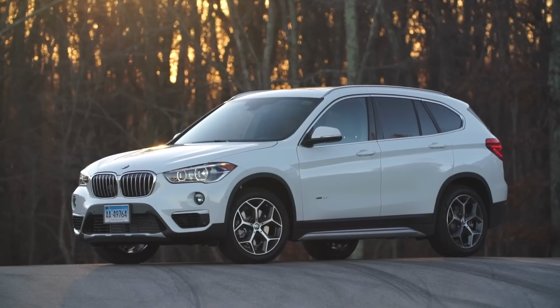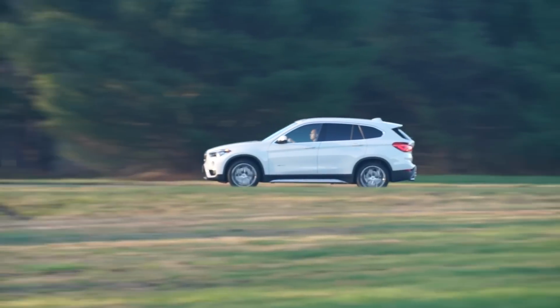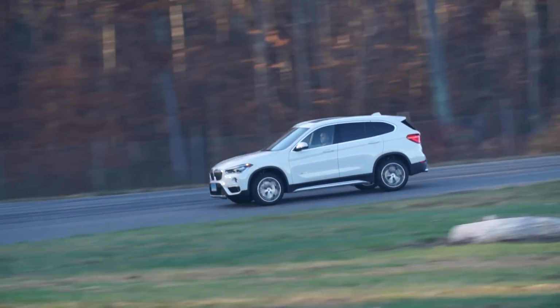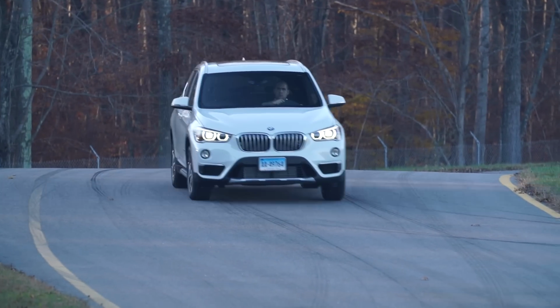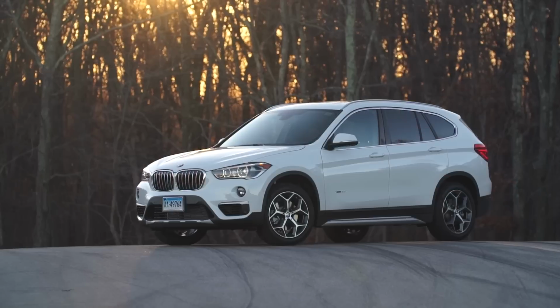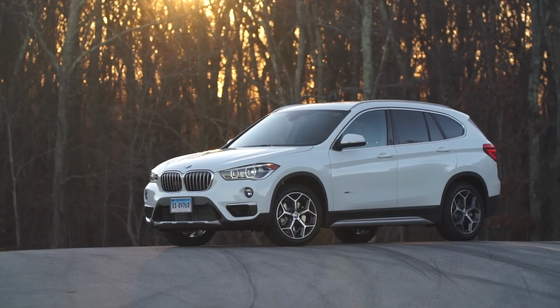We didn't like everything about the last X1. The handling, because again, it's on a front wheel drive based platform, not really quite to that BMW level of performance. And also the front seats weren't really all that comfortable. But Steve, we weren't the only ones that didn't like some things about the X1. I mean, owner satisfaction wasn't exactly great either, right? So yeah, the last generation X1 had lower owner satisfaction as well.